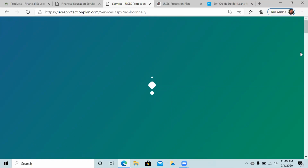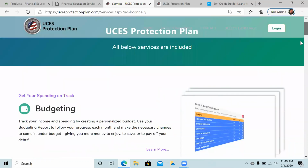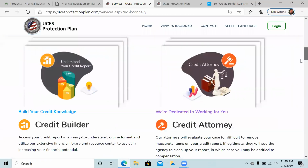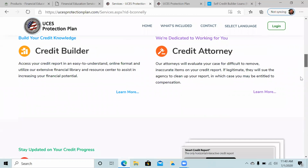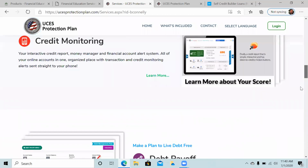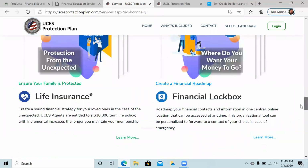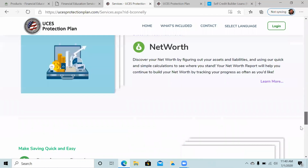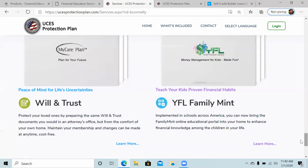It's only slow because I have the Zoom going. The protection plan membership, it tells you everything that's in there: the budgeting, credit restoration, the credit builder, the credit attorney, credit monitoring, debt payoff, identity monitoring, life insurance that we get as agents, a lockbox to put all your information, your net worth, savings goals, the will, trust, power of attorney, and the YFL Family Mint.